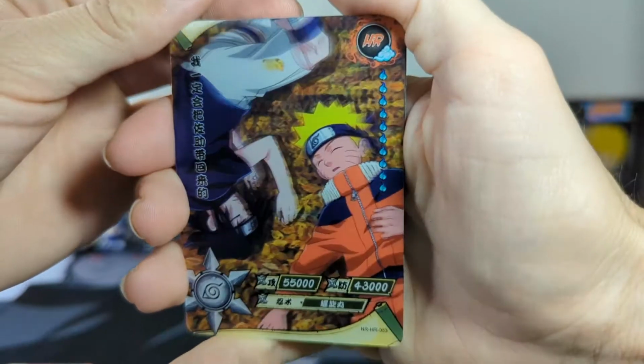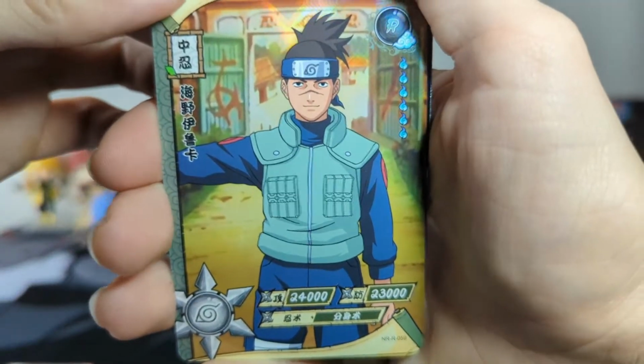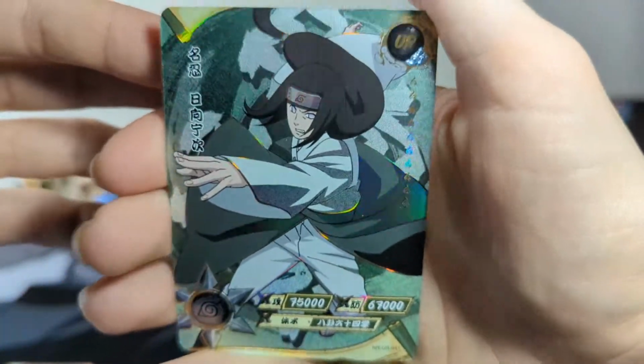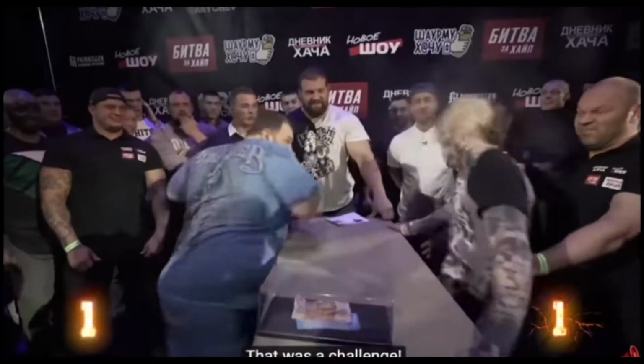Here we go, you guys. So we've got Naruto and Sasuke. We got Sakura. We got the weakest sensei in the show, Iruka. We got Karin. And we got Neji Ultra Rare. Yeah! And he looks like he just got done slapping someone in the face.